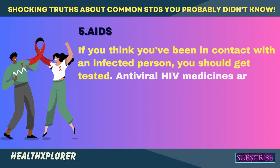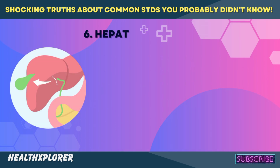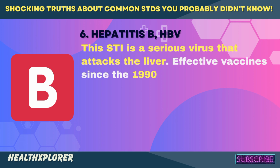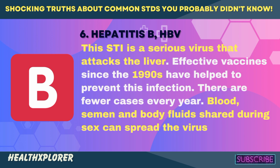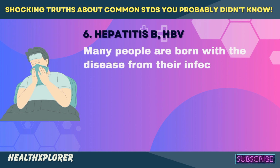Antiviral HIV medicines are available to improve the life and health of an infected person. 6. Hepatitis B, HBV. This STI is a serious virus that attacks the liver. Effective vaccines since the 1990s have helped to prevent this infection. There are fewer cases every year. Blood, semen, and body fluids shared during sex can spread the virus. Many people are born with the disease from their infected mother.